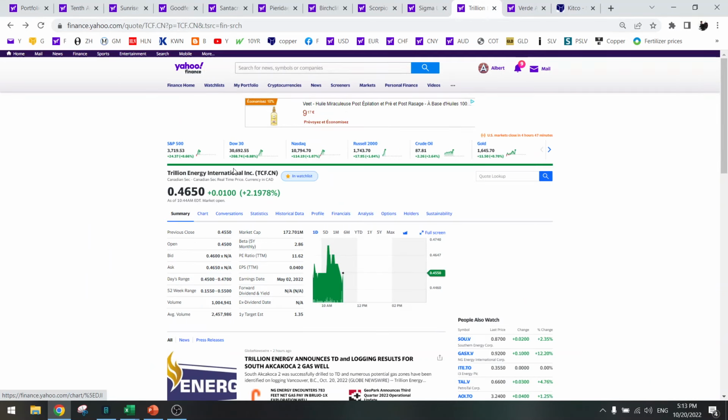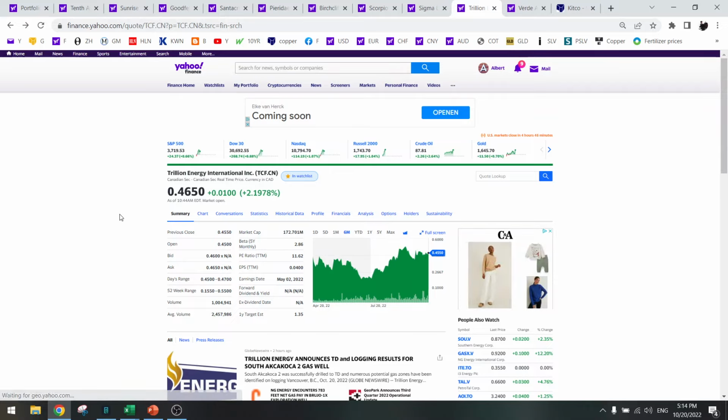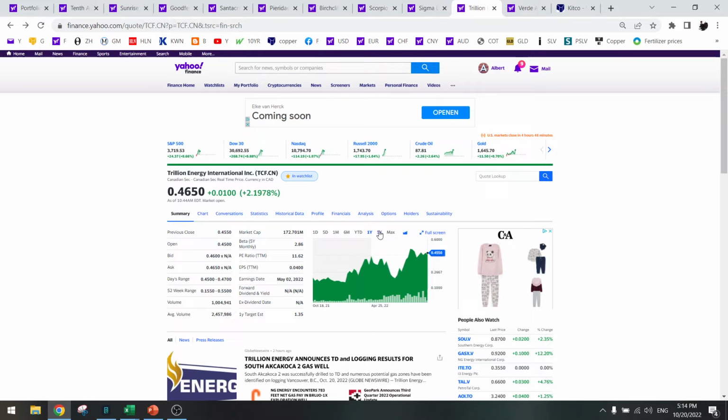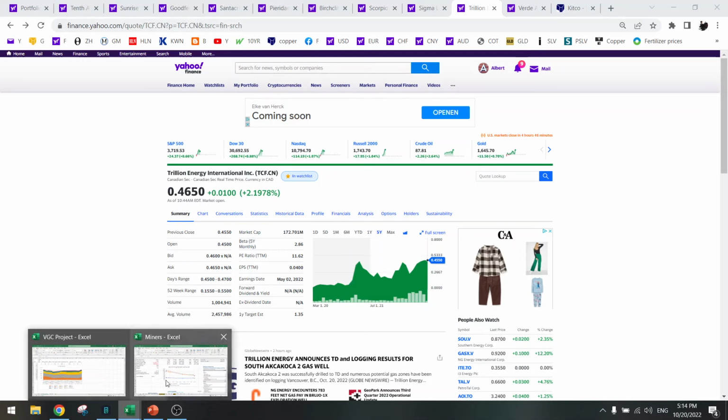Then we have Trillium Energy. Trillium Energy just reported that they are at the bottom of the gas well. So they have drilled it, the first hole, and they are now testing the gas flow. So that's a positive catalyst. There will be more catalysts coming as they drill more holes. Trend looks very good. Will probably break out.